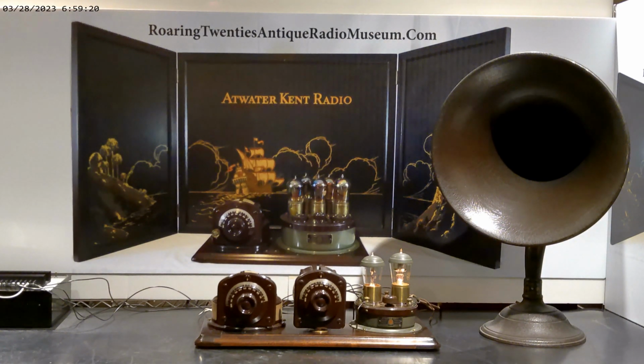Atwater Kent was known for high quality products, and the Model 1 would continue that tradition. From the Bakelite coupled circuit tuner and the Bakelite, brass and steel detector amplifier right down to the mahogany base. Thus, the Model 1 was another in a long line of high quality products from Atwater Kent.